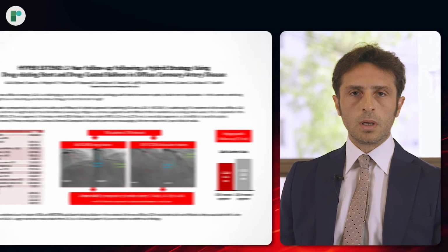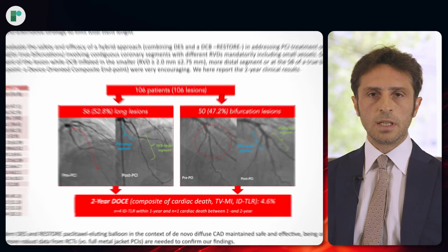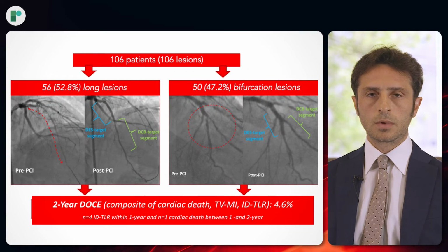Moving from the 1-year data to the 2-year follow-up, we have seen no events in terms of ischemia-driven TLR or thrombotic events at the DES or DCB target segments. Only 1 cardiac death was reported, a sudden death, so the total amount of DoCE at 2 years follow-up was 4.6%. So I would say very encouraging.